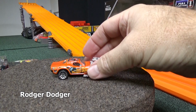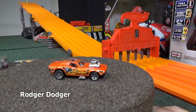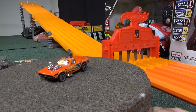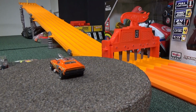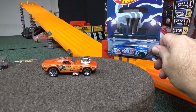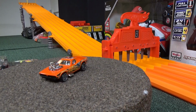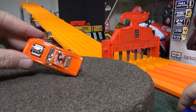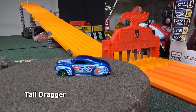Here's Rodger Dodger. Now, some of these cars, I don't know, camouflage series doesn't make a whole lot of sense. You know, when you think camouflage, you think outdoor woods and stuff like that. So there you have Rodger Dodger. And another one that didn't make sense in this assortment was a tail dragger. I don't even know if the decorations were that good. Rodger Dodger has a tampo on the roof. All the others have a tampo on the hood of the car. Green wheels on this model right here.